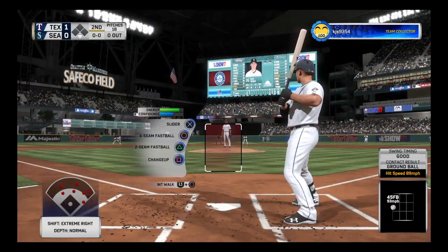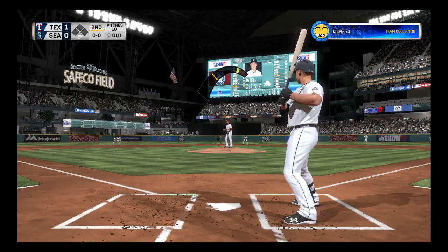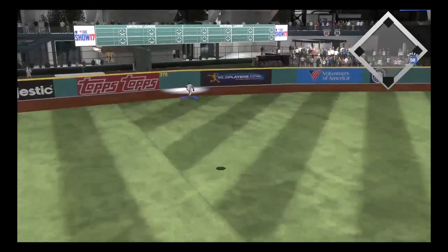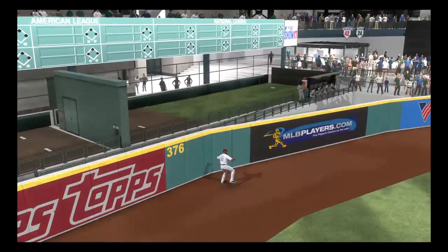Stepping up to the plate, Kyle Seager. He begins play in this one with his batting average over the .310 plateau. Seager, a swing and a drive sent out toward the gap. Mazara racing back at the track. He's there and records the first out.